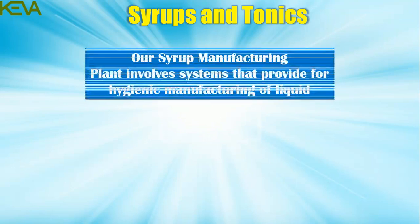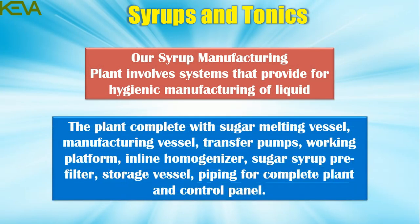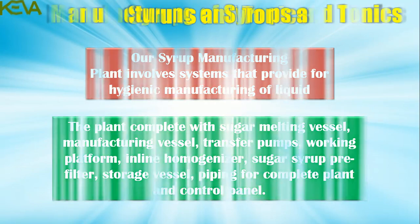Syrups and tonics. Our syrup manufacturing plant involves systems that provide for hygienic manufacturing of liquid. The plant is complete with sugar melting vessel, manufacturing vessel, transfer pumps, working platform, inline homogenizer, sugar syrup pre-filter, storage vessel, piping for complete plant and control panel. Manufacturing of syrups and tonics.